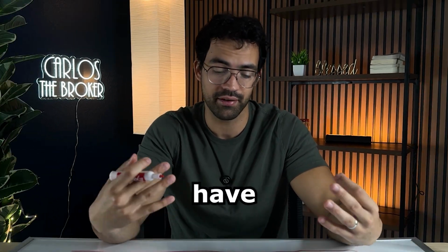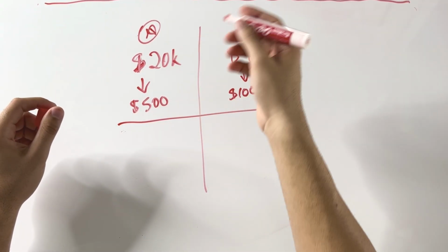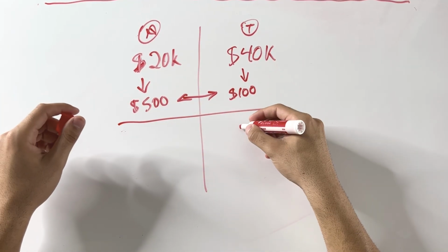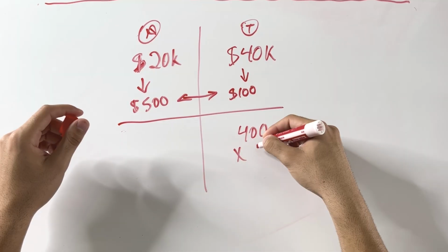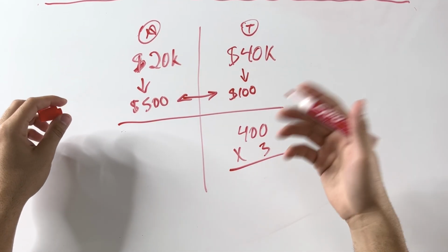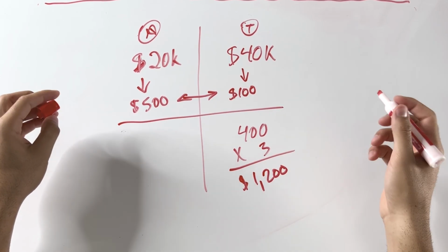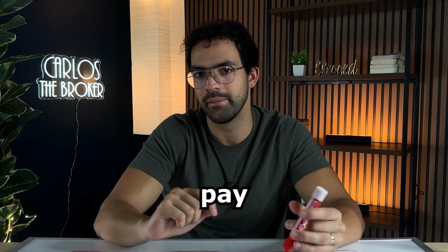So guess what? Now you're gonna have to pay that back. It's that simple. You're gonna have to pay that back. So how you pay that back is you get these two differences. So this is a $400 difference. So $400 times however many months you got coverage. Let's say right now it's September, end of the year, you only got coverage for 3 months. So that's $1,200 in premium tax credit that you need to pay back.